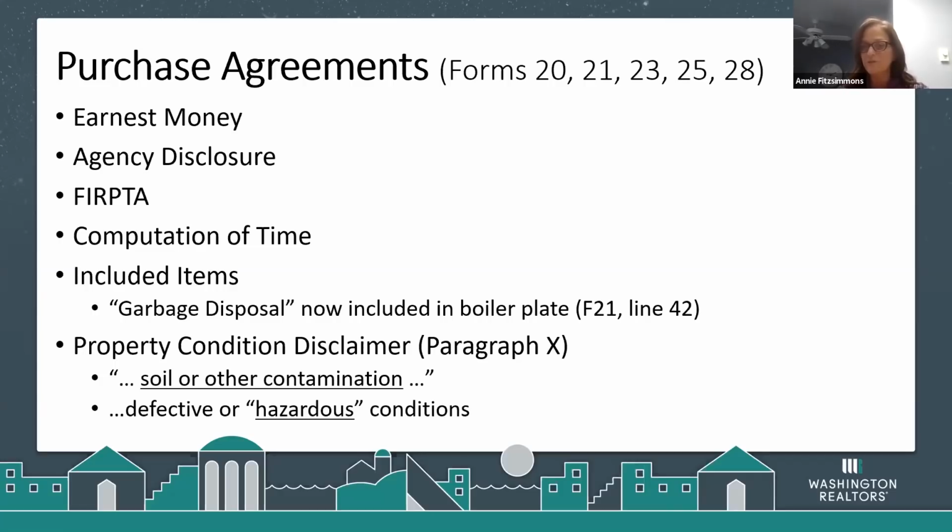Most of us would probably think of the garbage disposal as being a fixture in any event that seller would leave with a property. But apparently there have been some sellers who, after they purchased the property, added a garbage disposal, and so they assumed they would take the garbage disposal with them when they left. So this boilerplate language clarifies that if there's a garbage disposal installed in the home, it's going to stay with the home at closing.